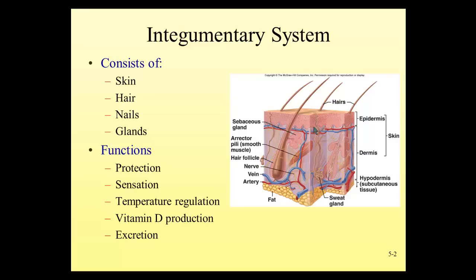Sensation, we know that we have sensory receptors in the dermis, that if there's any temperature changes or pressure or anything that would cause a painful sensation or an abnormal sensation such as itching, we're going to sense that, and that helps protect the body from damage.